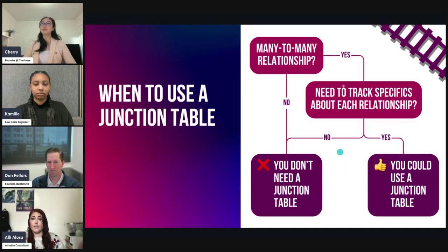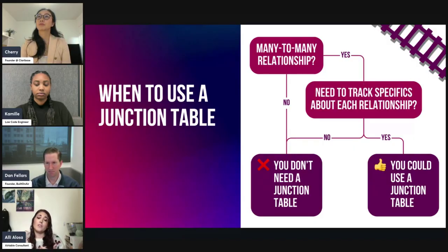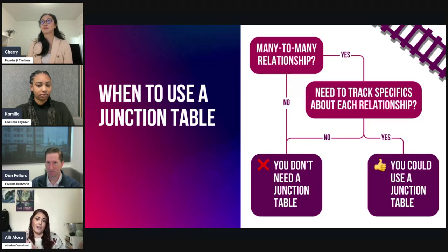And then if you do, there's another question that I ask myself, because unfortunately, there are record limits in Airtable. So sometimes, even if you have a many-to-many relationship, if you don't need to track the specifics about each of those relationships, you might be able to get away without a junction table. There's a lot of nuance to that, but in general, this is a very simplified version of my little mind map for when I'm trying to decide if I need a junction table or not.